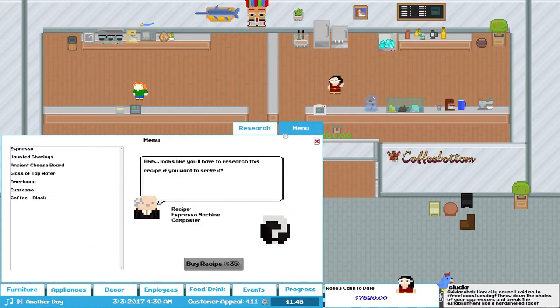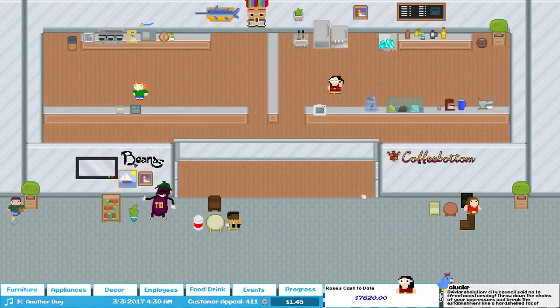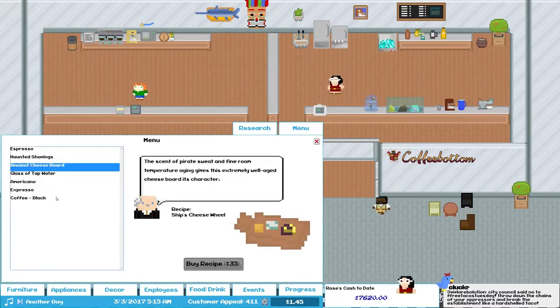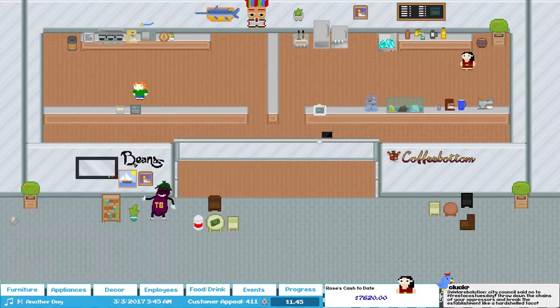All right, what else do we have? That's it. Cheese board, that is the only recipe I got out of that one. Really? Nothing else? Just a cheese board? All right, extremely well-aged cheese board. All right, that's cool. I'll take it, I guess.